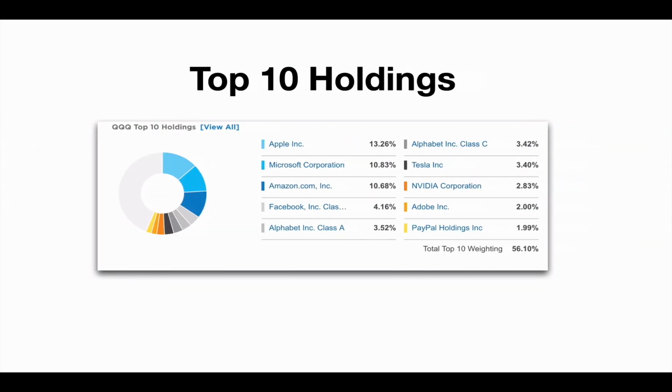As for the top 10 holdings, lots of companies that we all recognize here. So we've got Apple, Microsoft, Amazon, Facebook, Google, Tesla, Nvidia, Adobe, and PayPal. And it's worth noting that just these top 10 holdings make up 56% of the fund. And if you look at the pie chart, you can even see that nearly a third of the fund is just made up of Apple, Microsoft, and Amazon. So this is a technology powerhouse.